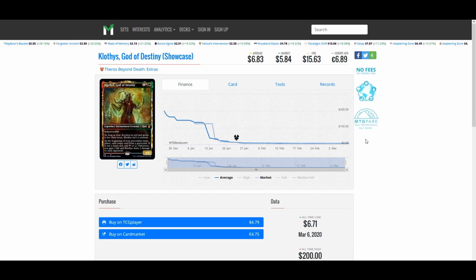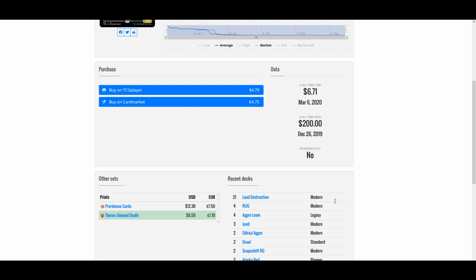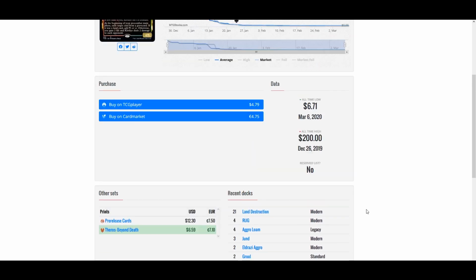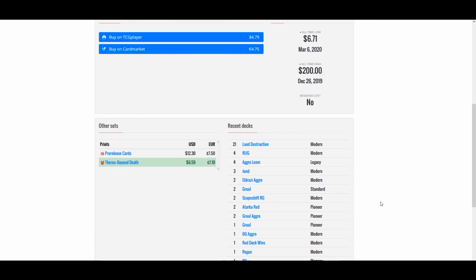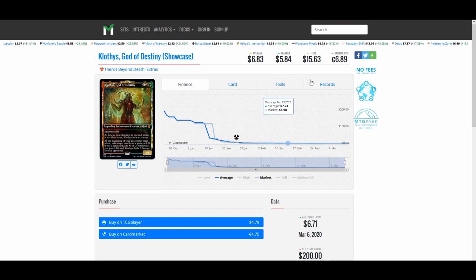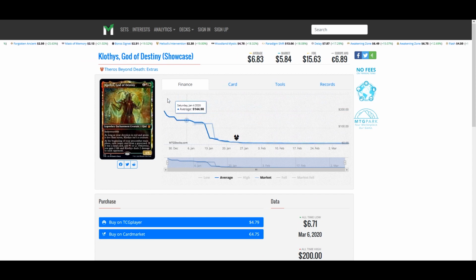The first one I have for you guys this week is Cloithus, God of Destiny, specifically the showcase version, currently priced around $7, which is not much more than the regular pack printing version at $6.59. As you can see, it's getting played in all kinds of decks, but this is just a good long-term investment. Almost all of the gods always do well because they end up in a bunch of Commander decks and get utilized with different Modern and Pioneer strategies down the road for sure. So considering it's only a few cents more than the regular pack version, and personally I think the showcase versions are really cool looking, I think this is a great pickup at $6.83.